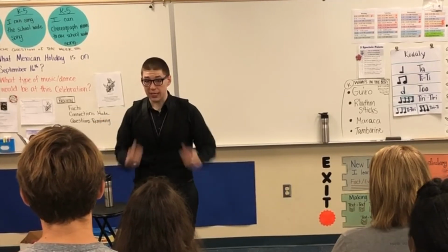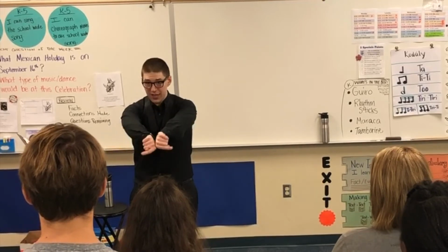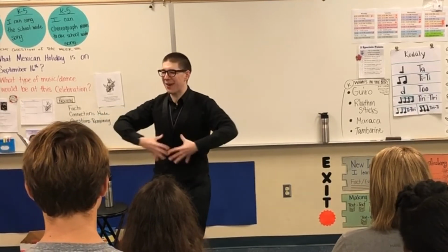Guts have to go somewhere. Can't go up, it's where the diaphragm is. Can't go down, there's legs there. They're full of leg stuff. They have to go out and around. So we're gonna work on expanding around our trunk.